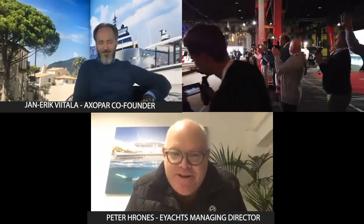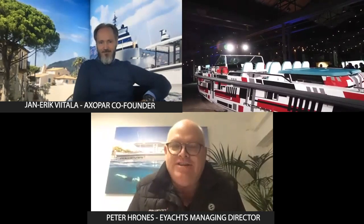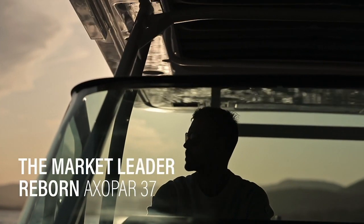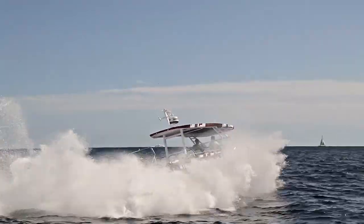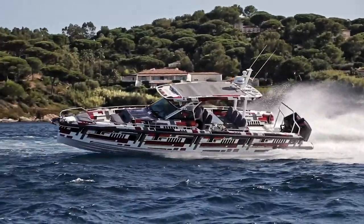We're here to celebrate, as you know, the 100th Axopar, which happened to be the new 37 Revolution Suntop. One thing which is interesting to know is that we spent twice the time in research and development and twice the money in developing the new Revolution 37 than we put into the Mark 1 in the first place.